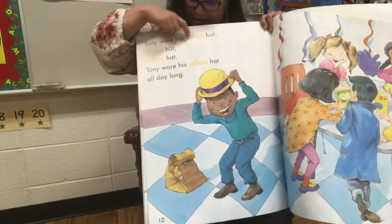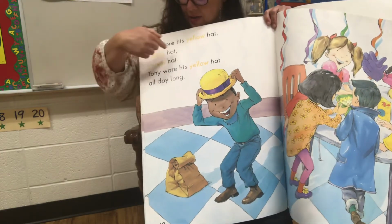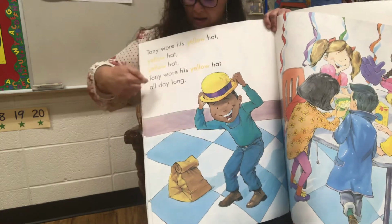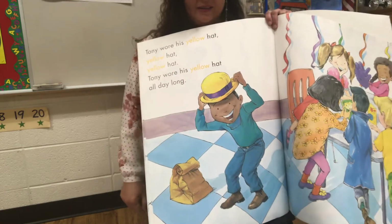Tony wore his yellow hat, yellow hat, yellow hat. Tony wore his yellow hat all day long.